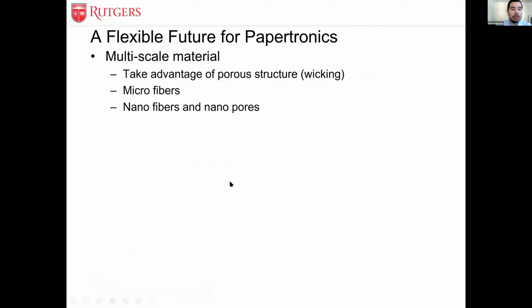A flexible future for papertronics. All right, so we're excited about being able to take advantage of the porous structure of these materials, the multi-scale nature of these materials as well. I'm very open to different classes of materials and different suggestions. And as we get to these different classes of materials and different fillers, we're going to have to figure out how sustainable these things are. I don't know if you all receive that kind of feedback, but that's something people want to know about. It's like, hey, you're putting all this nanomaterial in there. What does that do in terms of the recyclability?